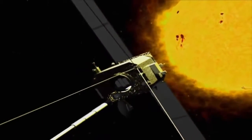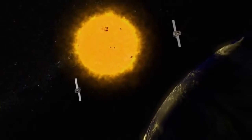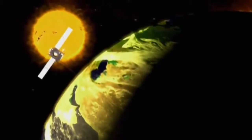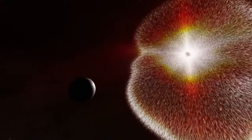A fleet of satellites monitors this solar activity. Stereo A and Stereo B satellites are making 3D images of the sun and also tracking solar activity. These eyes in the sky paint a detailed picture of the sun and the powerful forces erupting from its surface. The constant stream of charged particles, the solar wind, is so violent it would strip away the Earth's atmosphere if it hit our planet directly.